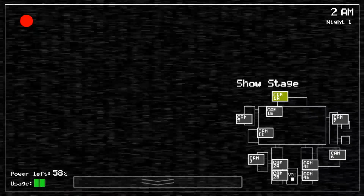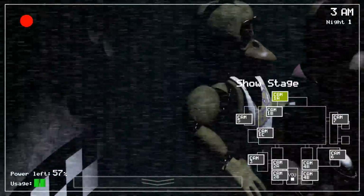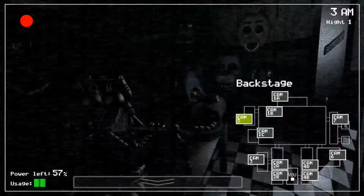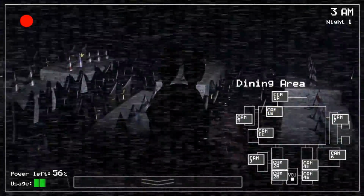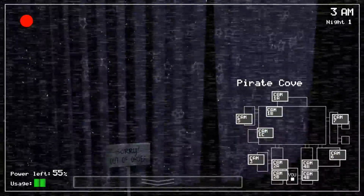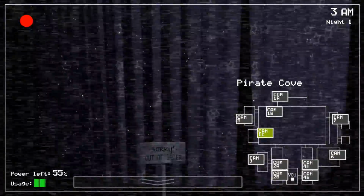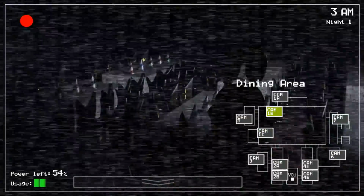See that? They don't like being watched either. So, yep, this guy doesn't like being watched. Now he's moved. Let's see if we can find him. Yep. He's in there. He's coming for us. So he should be here soon. No, he's still in there.